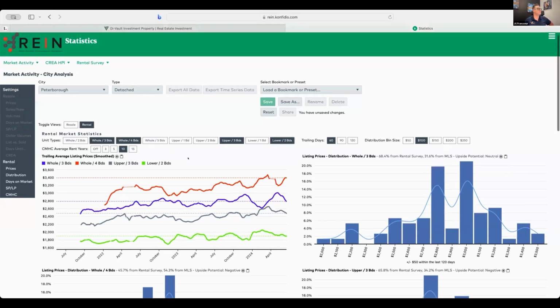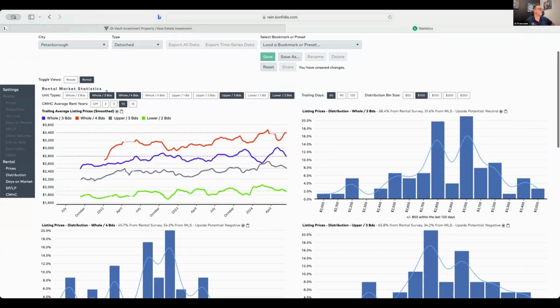So as you can see here, Peterborough, what's active here is the red. The red is 4-bedroom homes. The blue is 3-bedroom homes. The gray is upper 3-bedroom units. The green is lower 2-bedroom units. So you essentially have the duplexes here, and then you have entire homes. This is why, check it out, you could see how the upside rent potential of Peterborough wasn't green.